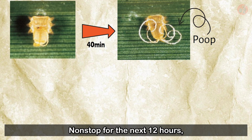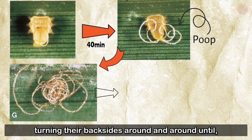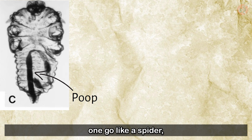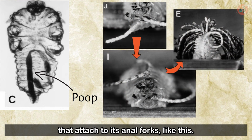Non-stop for the next 12 hours, they continue to let it out, turning their backsides around and around until they have a veritable dung bunker. Although, the beetle larva doesn't do it all in one go like a spider, instead letting out lengths of fecal matter that attach to its anal forks, like this.